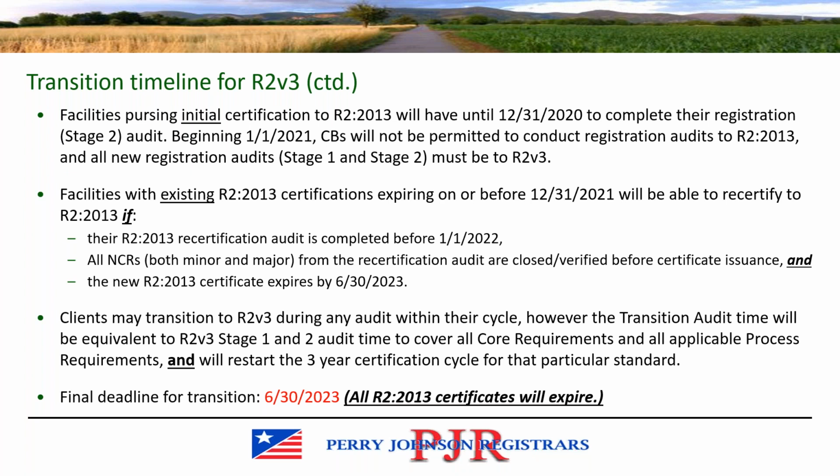So if you are able to recertify one more time to R2 2013, you won't get the full 3 years for your certificate because you do still need to transition by the overall R2V3 deadline. If your certification expires after December 31st of 2021, you can transition during your subsequent audits. You don't have to transition during a recert audit. You can transition during any audit in the cycle.